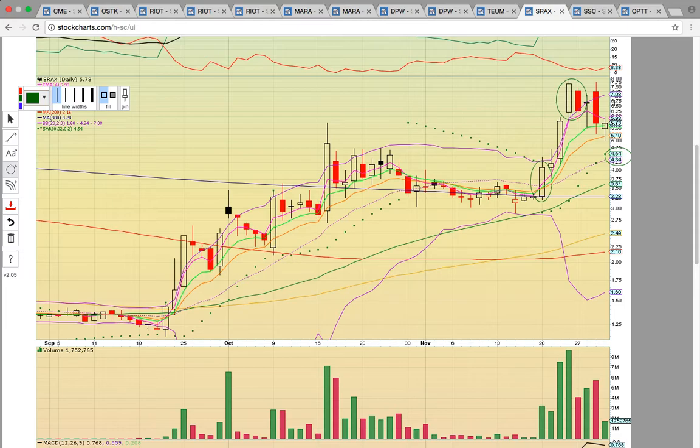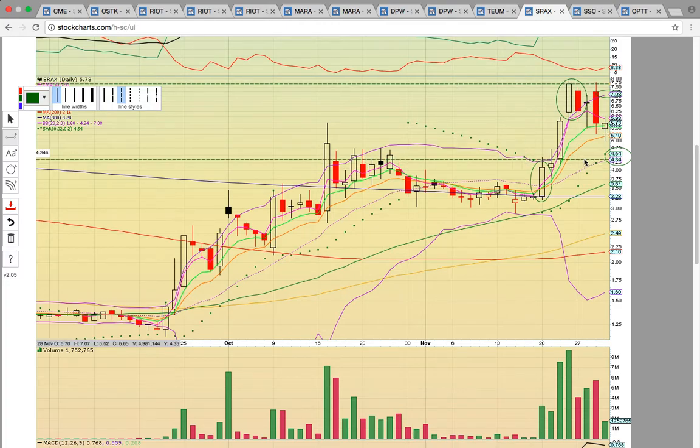If it can get back above EMA 4, if you see a break above 593, that signals it's in play, and then we're going to look for a run up to $7. The high close resistance level to break is up here at about 774, and so that's the level to break at the upside. It needs to hold 430 on the downside.